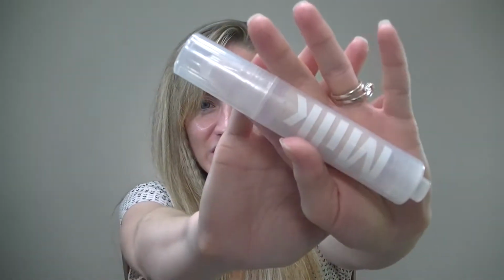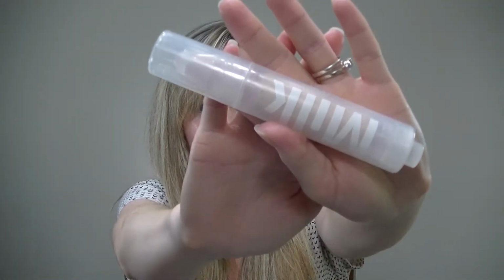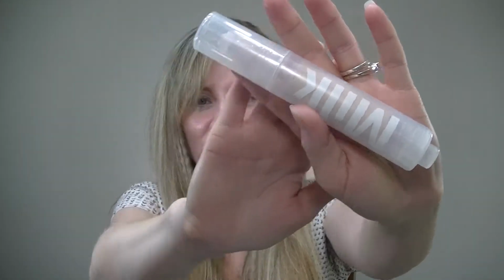And while we review this new version of the Milk Sunshine Skin Tint, our topic of the day is going to be the biggest myth regarding Roth IRAs and how you might be losing money.